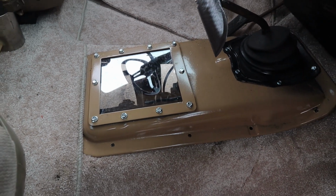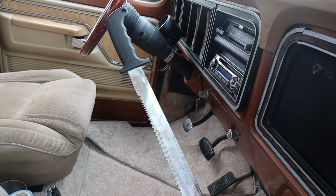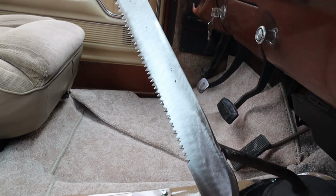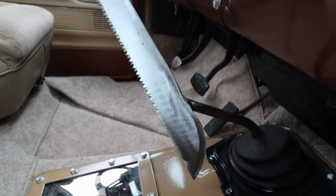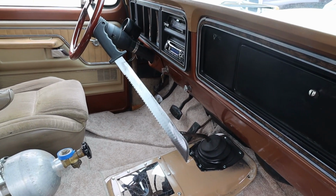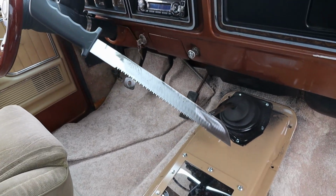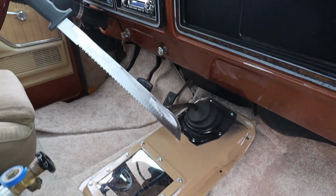Just fooling around, trying to think of old ideas and stuff. And then the next step that we did was this machete shifter. Now this is a real machete, and yes, it's completely sharp. A few people ask, what if you're getting rolled over in it? Well, if I roll over in an accident and so on, yeah, I got more problems to worry about than that machete shifter. But I understand where you're coming from, and some people are not going to like it as much. But you know what? Shifting it is pretty cool.